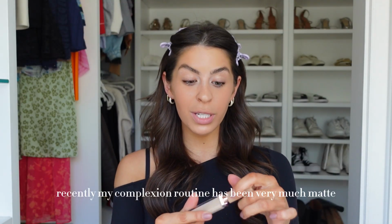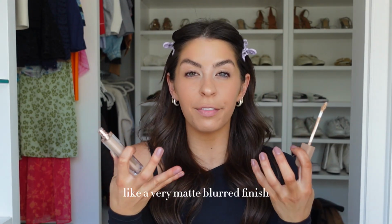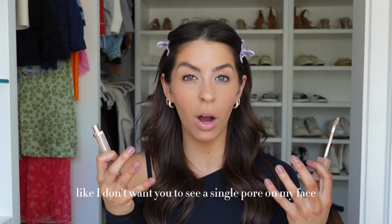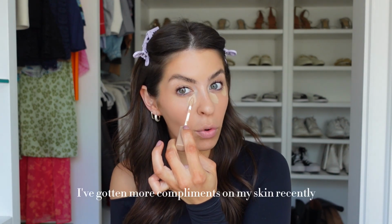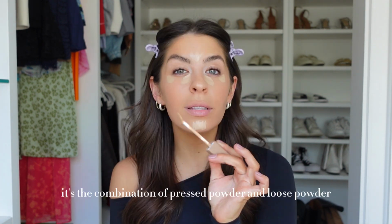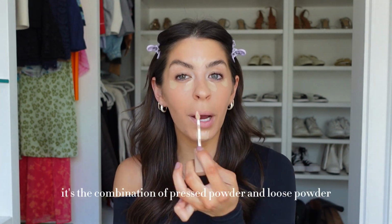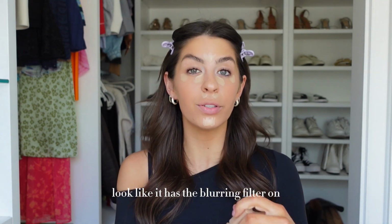Recently, my complexion routine has been very much matte, like a very matte, blurred finish. Like I don't want you to see a single pore on my face, with a little bit of glow and highlight. I actually feel like I've gotten more compliments on my skin recently than I have in a really long time. It's the combination of pressed powder and loose powder. It quite literally makes your skin look like it has the blurring filter on in real life.